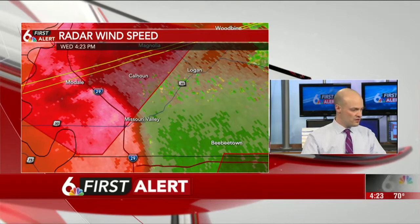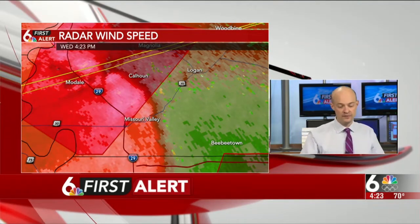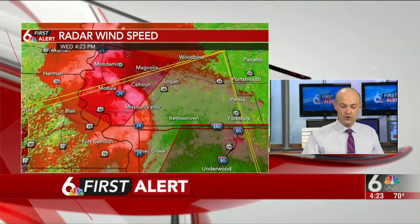We can sample some of the wind up here west of Missouri Valley. And there you go, 60+ mile-per-hour wind gusts. Some of these could easily be hitting 70, and the radar's just not doing a good job of sampling because they're moving so fast. We had an 83 mile-per-hour wind gust reported near Missouri Valley. That's just the way it goes. When they're moving this quickly, they can produce wind at an incredible rate, and we're getting some 80 to 90 mile-per-hour wind gusts out of these.